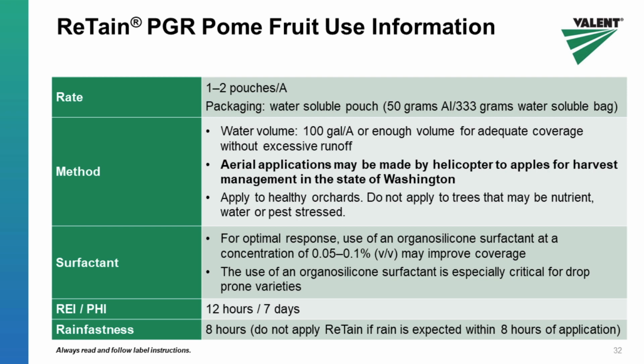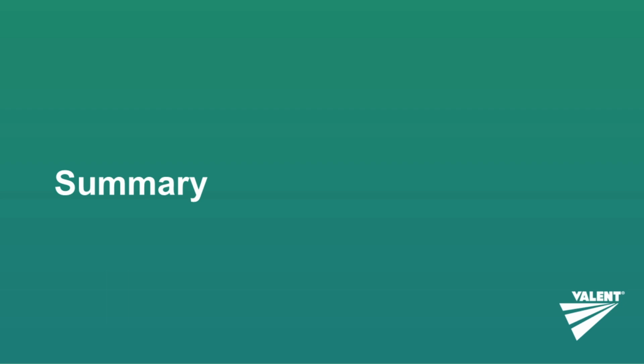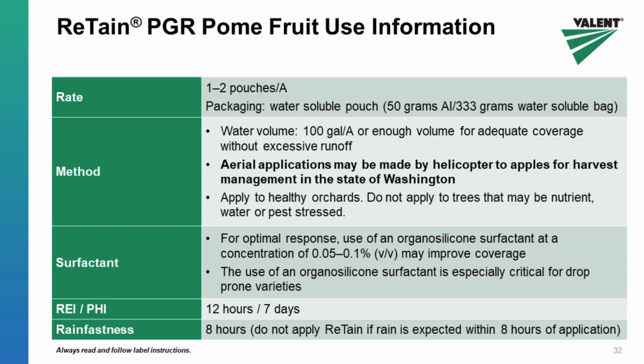Aerial applications may be made by a helicopter, and this is a special thing for Washington State, so that's an option for those growers. We do have notes about making sure you're using Retain on healthy orchards. Don't apply to trees that are under serious stress, whether it's nutrient stress, water stress, or pest related stress. All of those things have effects on ethylene relations within the plant. So be sure you're applying to trees that are healthy.